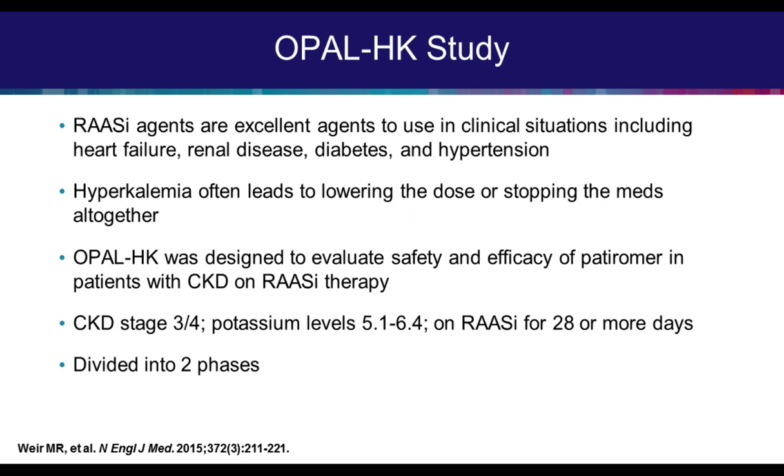And again, it uses the premise that we spoke about, that RAS agents are excellent agents to use in clinical circumstances, including congestive heart failure, chronic kidney disease, diabetes, and hypertension. And I would venture to say that many of your patients don't just have one of these entities, there's often a combination of those. Hyperkalemia often leads us to adjust the medication down or stop the medicine completely altogether. So they designed the OPAL-HK study to evaluate the safety and efficiency of Patiromer in patients with chronic kidney disease, in particular, who were maintained on RAS agents.